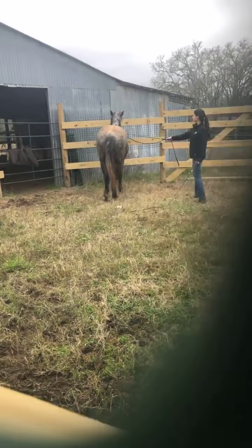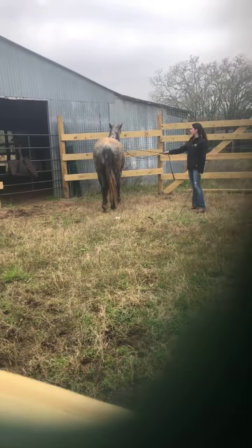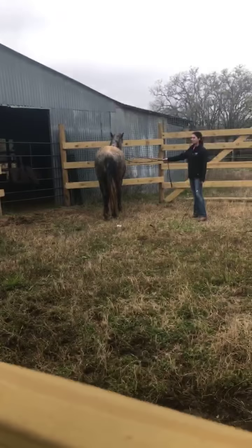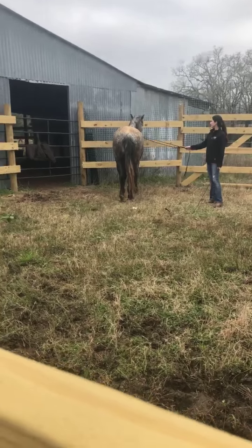Yeah, if she kind of swings her butt, just move to where you were before. Just stay in the same position relative to her body. But if she turns away, use that whip to push her around to where you want her to be.